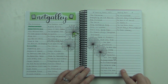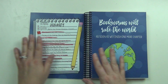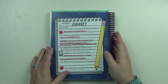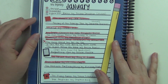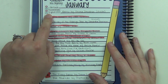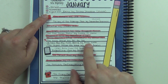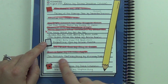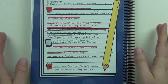So this will probably be all full by the end of the year. So for the month of January, what I did was I used some stickers that I got at the same shop, and there's a little book here. These are going to be physical books, and I would write all the physical books down that I wanted to read. And then I have a Kindle sticker, again from the same shop, and I wrote down the Kindle books I wanted to read, and an audiobook sticker, and wrote down the audiobooks I want to listen to.